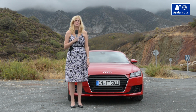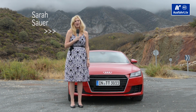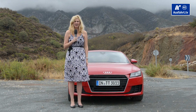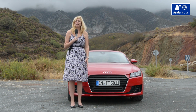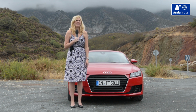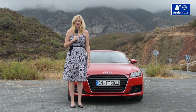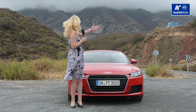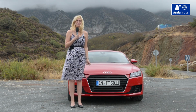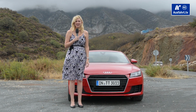Audi invited us to Marbella to present us the all-new Audi TT. And they invited us to Marbella because they were saying, well, Marbella is so beautiful, it's in Spain, it's warm there, it's sunny there. They have like 320 days of sunshine in a year. Isn't it beautiful? Well, let's talk about the Audi TT.